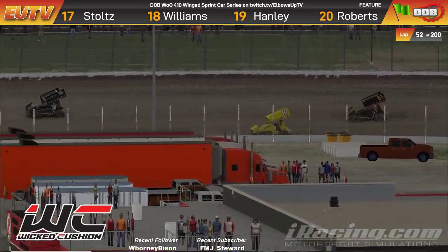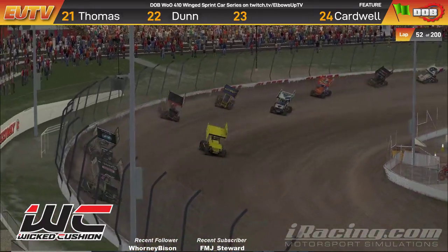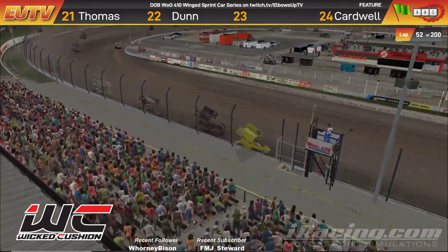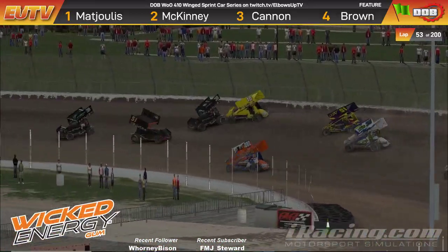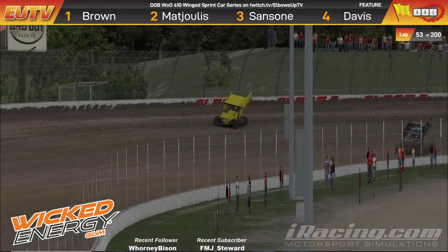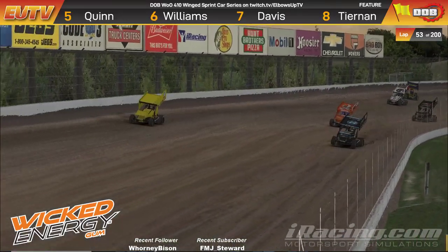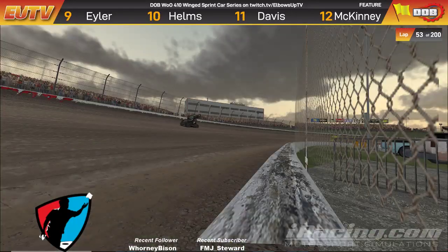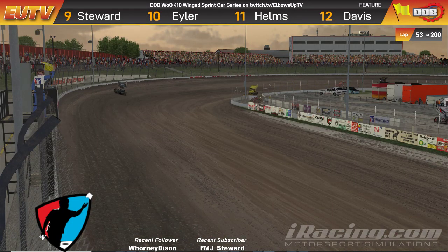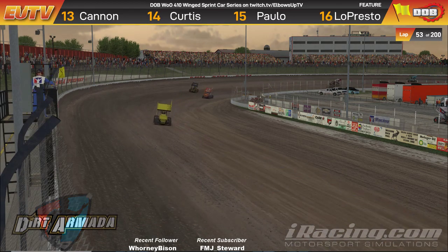Matthew McKinney making a move there on Ernie Williams, sliding up to the cushion. He's going to make that pass stick, and now he's looking to get Skylar Brown in turn 1, but problems for the race leader. Cannon and oh my gosh! Absolute carnage. I don't think we've gone. Yes, we have. Yellow is out. Yellow is out. Wow.